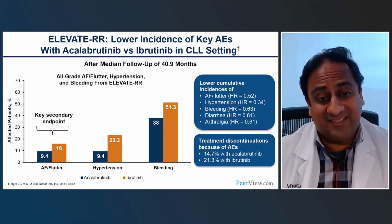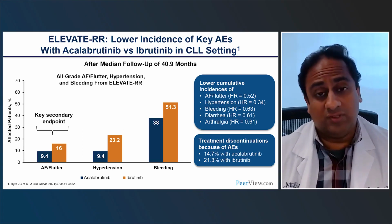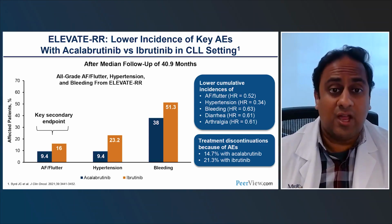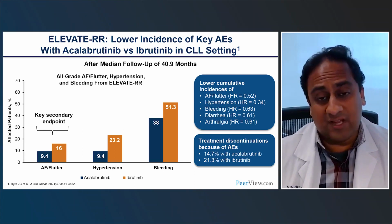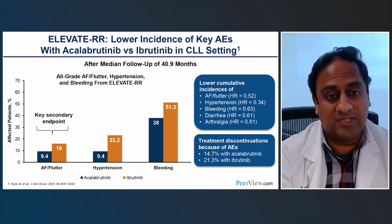And in terms of discontinuation rates, the discontinuation rate was 14% with acalabrutinib and 21% with ibrutinib. And so this sort of shows that the biological development of the drug actually played out in a clinical trial with lower toxicity. But I would clarify, lower toxicity doesn't mean zero toxicity, and there were still patients that continued to have side effects to these covalent BTK inhibitors.